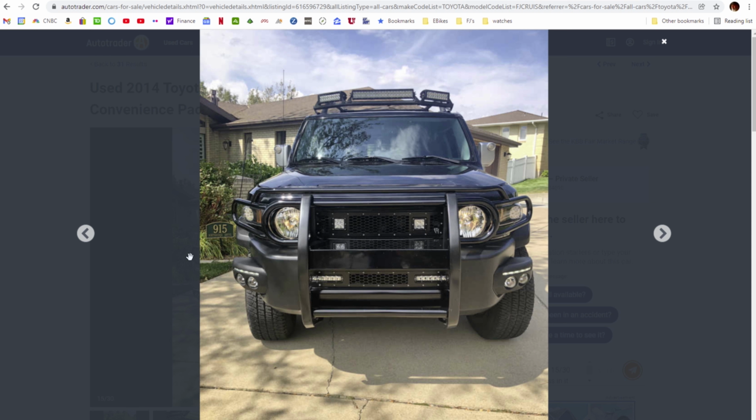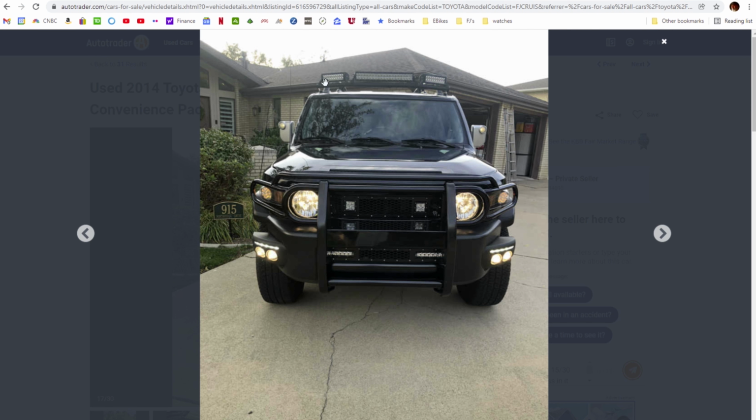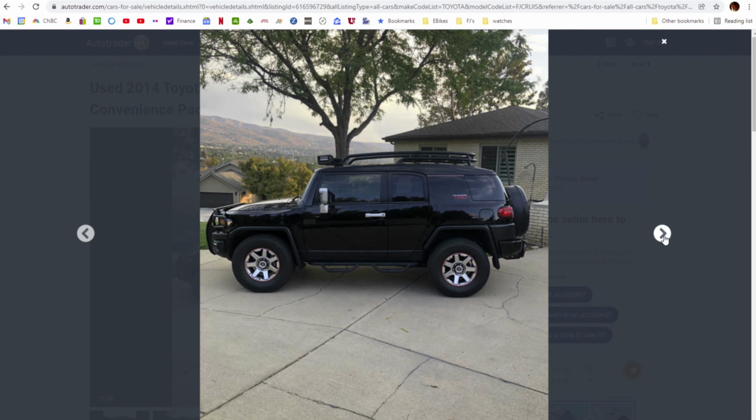And there's his address right there. If you want to go steal it, 915. I can't quite make that out, but I'm sure if you enlarge it, you can figure it out. I'm not a big fan of the light bar up on top, just because I think it's ugly and obnoxious looking. Light output for it, I'm sure it's very good. By the way, it's angled out at 45 degrees left and right too. Anyways, $57,000. That's his asking price.